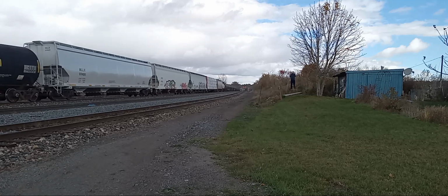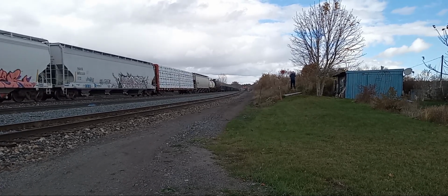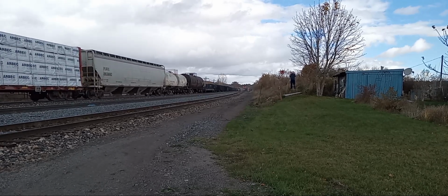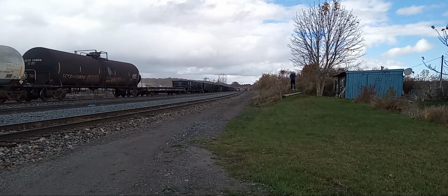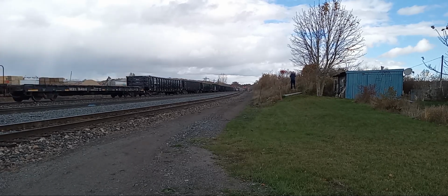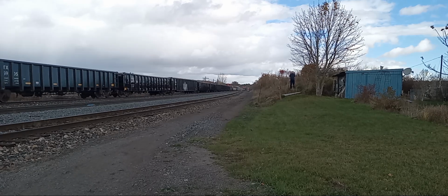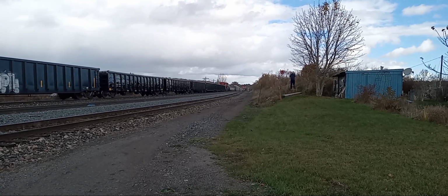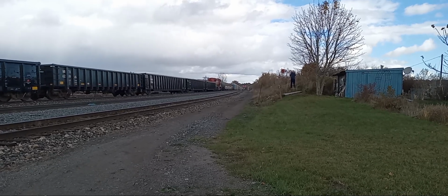What's that DPU? Is that a CP unit there, or is it a special unit? It's a CP unit. What is this unit going to be? What's the unit number?